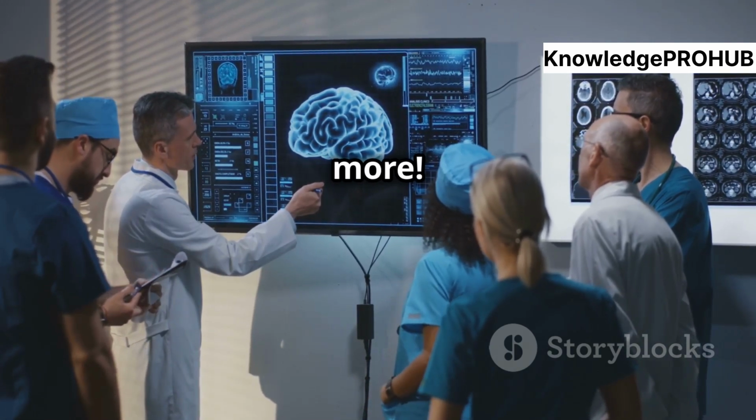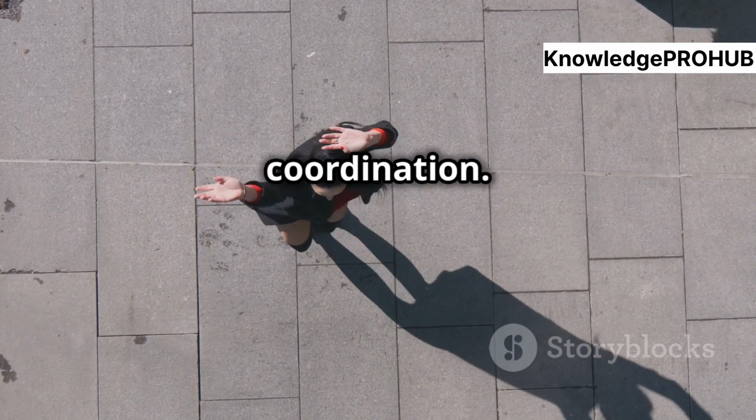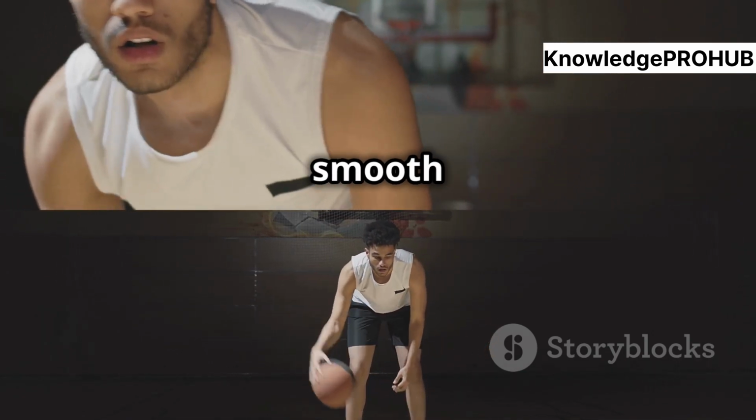But wait, there's more. The forebrain also houses the basal ganglia, which helps control movement and coordination. Think about playing basketball or dancing. Your basal ganglia is hard at work making sure those movements are smooth and fluid.